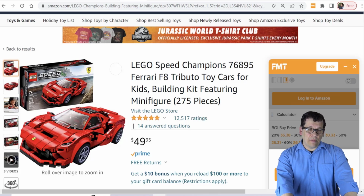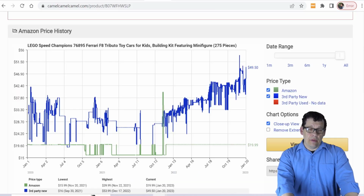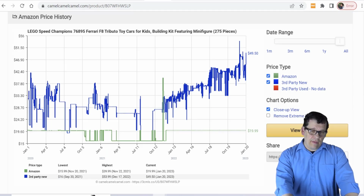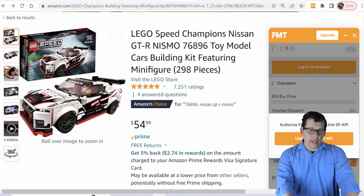The current buy box price on this is $49.95. And when you go to Camel 3X, you could see it was a pretty steady incline. There really wasn't any stagnation. It just kept on going up and up and up. There was some price action. This car has been selling at various prices, as you can see with the blue lines. Looks like the highest was $53.99.